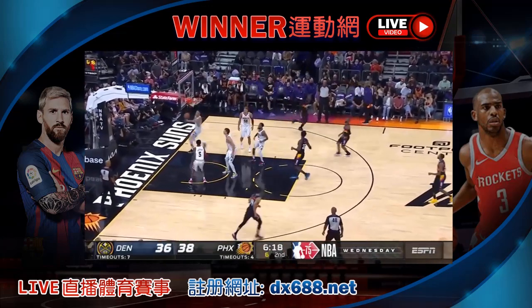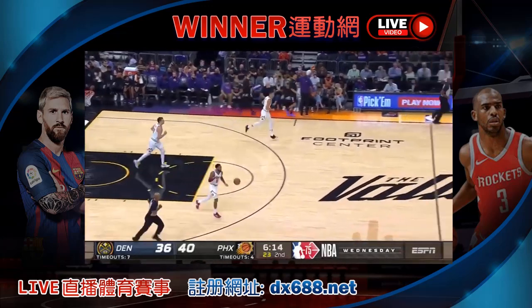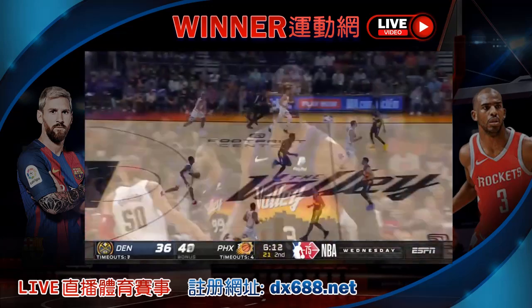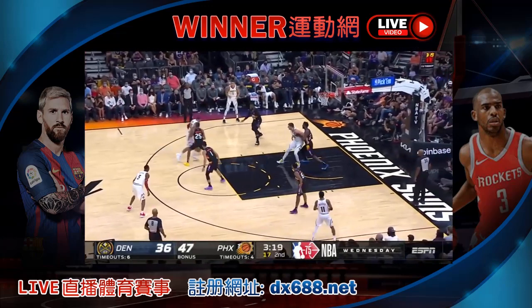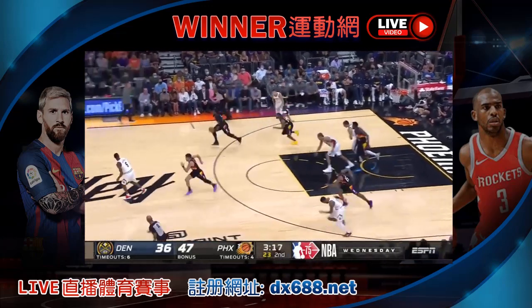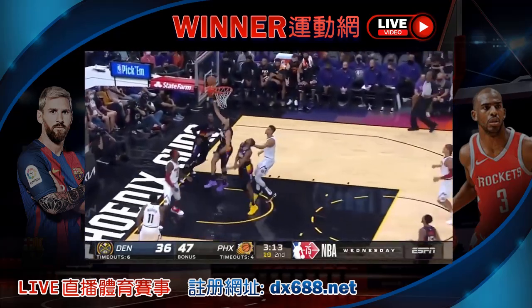Chris Paul with the pull-up, and boy, Chris Paul, James, had wrist surgery during the offseason. Barton has been kind of conspicuous by his silence so far. Just 2 field goals in the ball game, and the Nuggets turn it over. A 2-on-1 coming the other way. Crowder, Booker, got it.